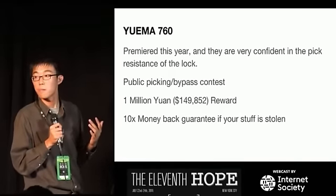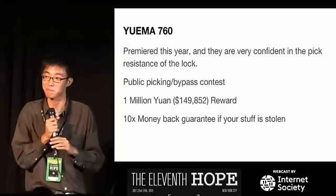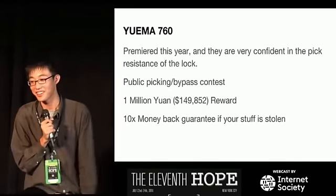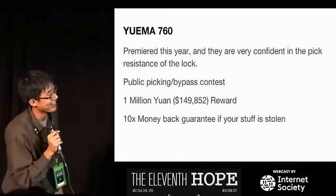Of the lock or your stuff? Your stuff, obviously, not the lock. You say obviously, but... Okay, yeah, I'm very sorry. I may be a little condescending at points.